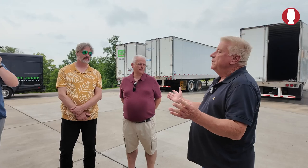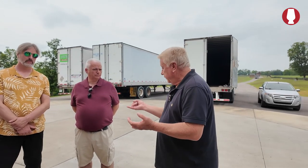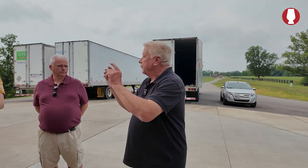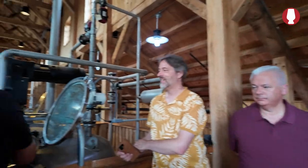So what we're gonna do is we're currently making a rye-based bourbon, so we're using corn, rye, and malted barley. Let's go for a walk. This is our cooker, our mash tub. Again, we add the beautiful limestone water and the ground grain, we heat it, cool it, and send it to a fermenter. So let's go this way.